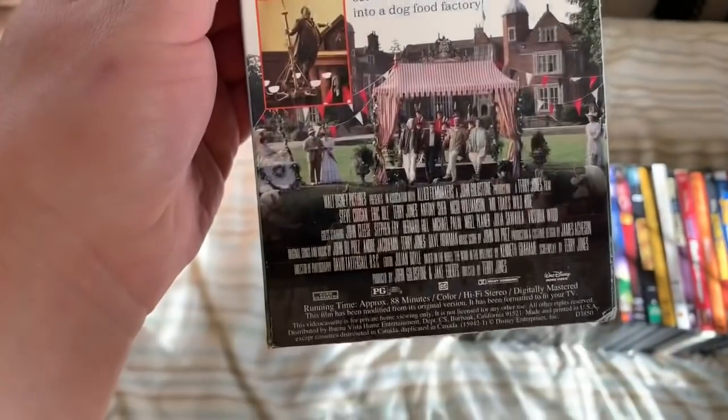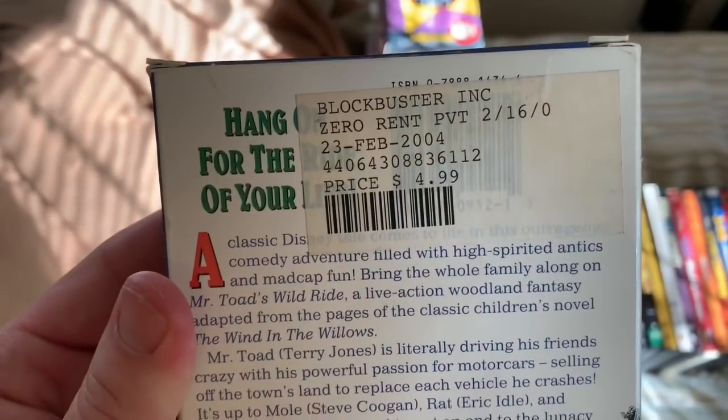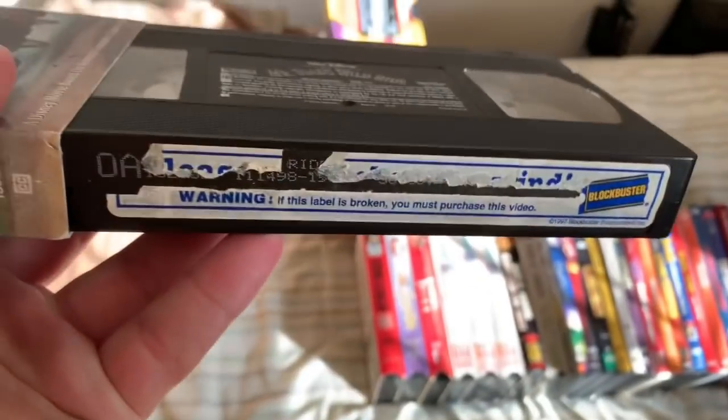This is another former rental from Blockbuster. Blockbuster date is February 23rd, 2004. November 14th, 1998.